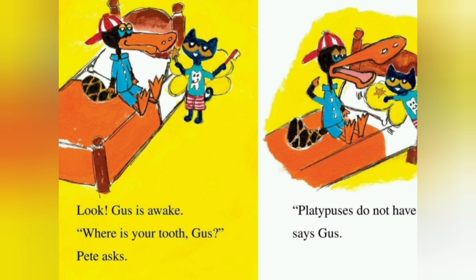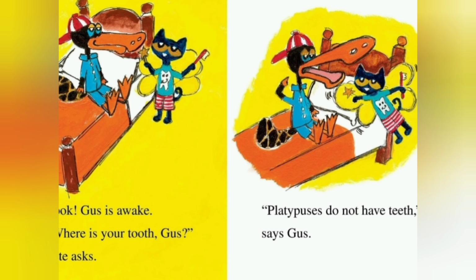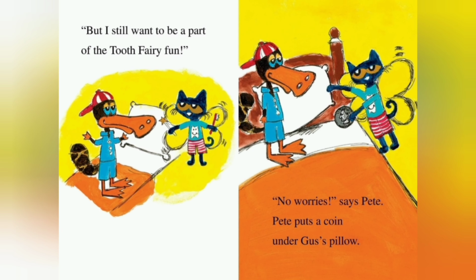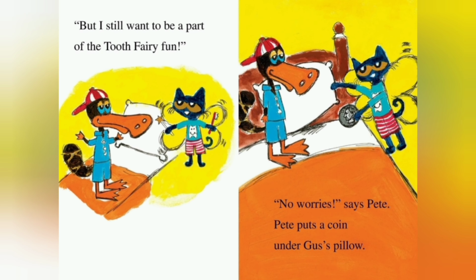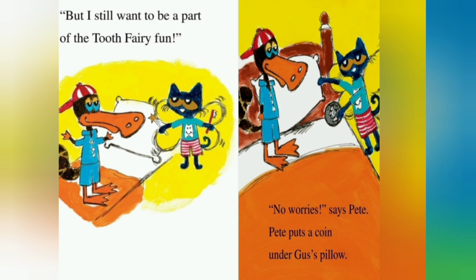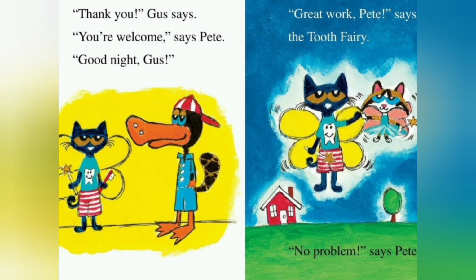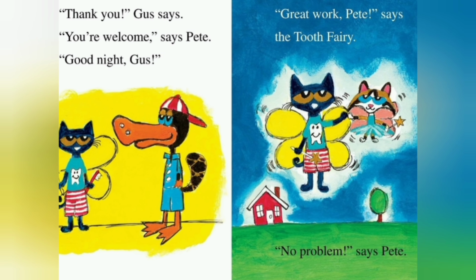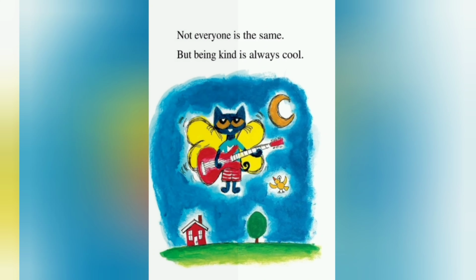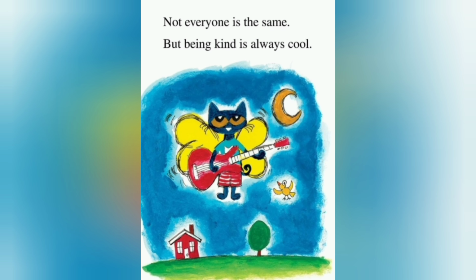Look, Gus is awake. Where is your tooth, Gus? Pete asks. Platypuses don't have teeth, says Gus. But I still want to be a part of the tooth fairy fun. No worries, says Pete. Pete puts a coin under Gus's pillow. Thank you, Gus says. You're welcome, says Pete. Good night, Gus. Great work, Pete, says the tooth fairy. No problem, says Pete. Not everyone is the same, but being kind is always cool.